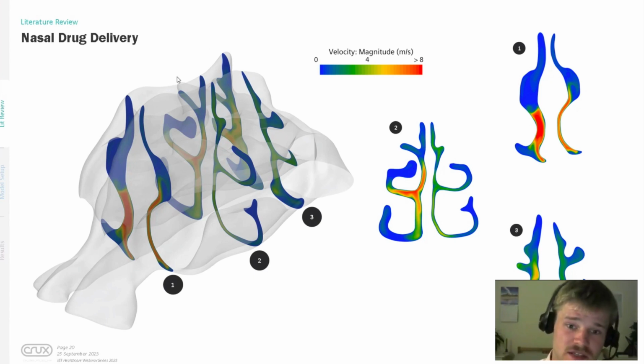And of particular interest are these parts right at the top, which are referred to as the olfactory region, which is one of the few regions in the body, and the only region in the airway, where we can bypass the blood-brain barrier, so we can deliver drugs directly to the brain. And this is becoming increasingly important for the delivery of neurodegenerative drugs for treatments of conditions like Alzheimer's. But as you can see from the shapes of these geometries, it's very hard to get drugs past all these shelves all the way up to this top bit. But we can use models to try and improve these devices.